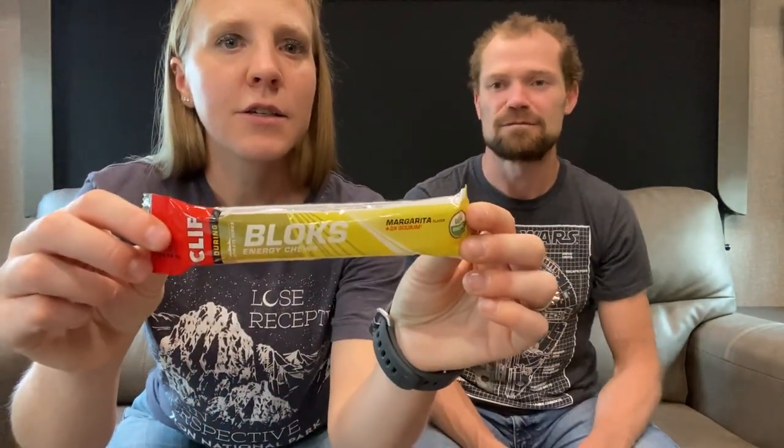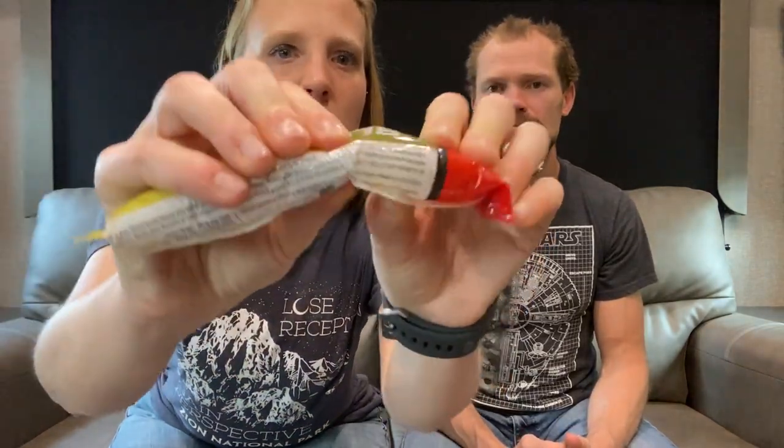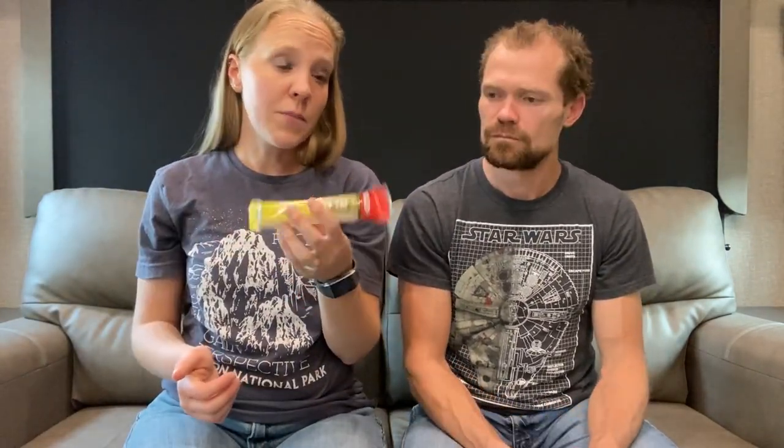Yeah. We also like the Cliff blocks. Really fun. Just like the goo, they have additional things. Sodium. These are higher, so three times the sodium. They average about 30 to 33 calories for each little block. And, you know, the blocks they're small. Yeah, so about 30 to 33 per block. And this is a good flavor, too. Yeah, our favorite is margarita.